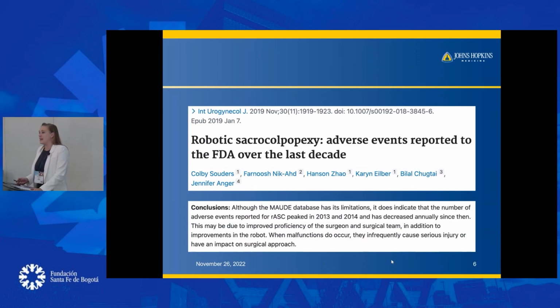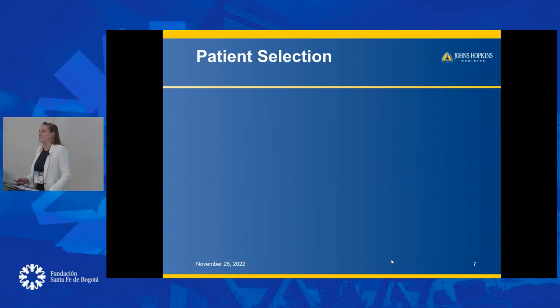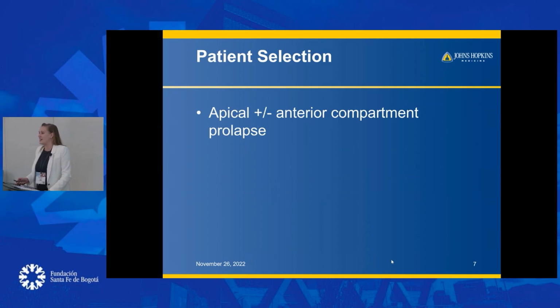That being said, literature has shown that maybe we had more complications initially, but the FDA is reporting that we have less now. We're maybe doing the procedure better, and we're maybe more efficient, and we've counseled our patients a little better. So it was hard to get patients to do mesh for a while, but now we're back doing some sacrocolpopexies. So what about patient selection?